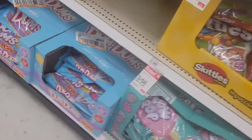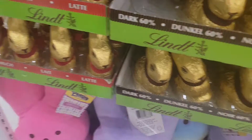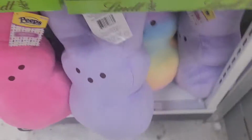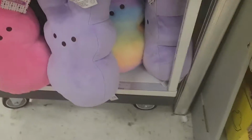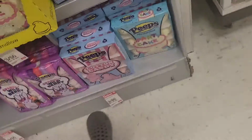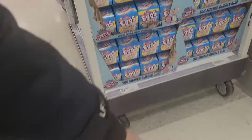Okay, hold on. Let me start showing you the candy that I saw already in the video. First, we have these pretty bunnies with red and black, and the Easter bunnies look super nice. And then we have Peeps, on sale at Target, and it's normally packed to the brim.